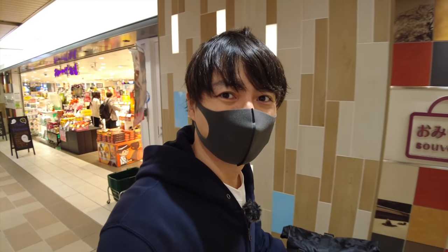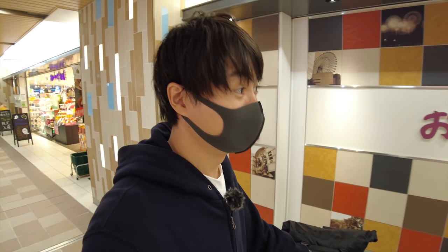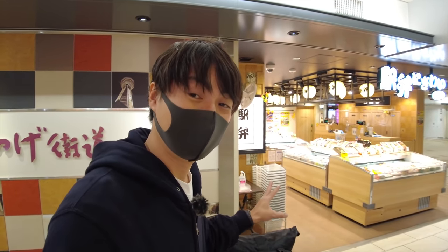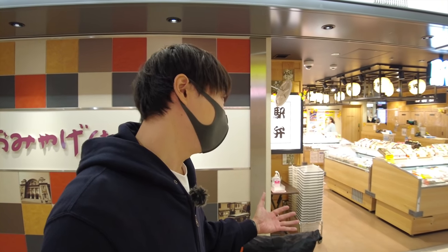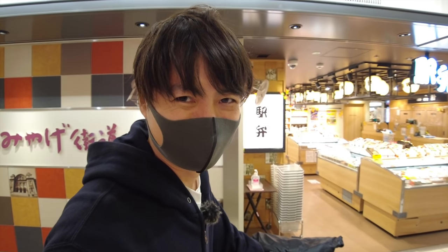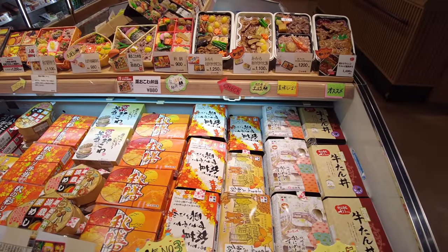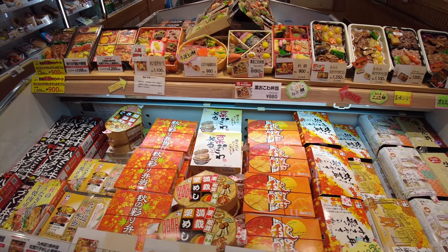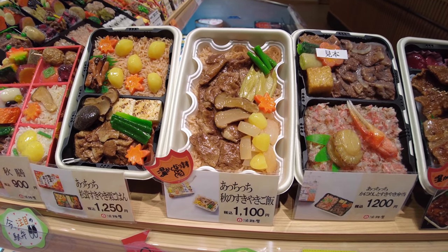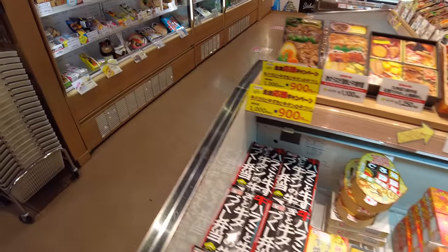And the reason why I came here early today is, yes, because of the bento store. Whenever I go to Tokyo by Shinkansen, I always try to get a bento from here. However, most of the bento were sold out, so hopefully today I can find a good bento. Let's see. Oh, the bento looks good. Oh, this one, we can make it hot and it looks good. What else do we have?